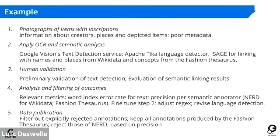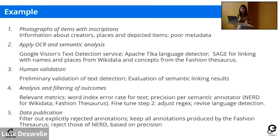Let me give a specific example. Let us assume that we have a collection with photographs of items with inscriptions. And these inscriptions contain useful information, for example, about creators, places, or have short descriptions of the depicted items. And at the same time, the metadata of these items is poor. They lack much of this information that one could find on the inscriptions of the items. Then it would be relevant to apply optical character recognition on the images and semantically analyze the results of the optical character recognition. For example, to link names and places with Wikidata and identify concepts from the fashion thesaurus, let's say.